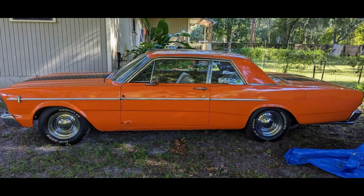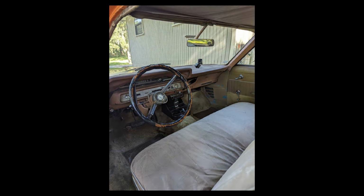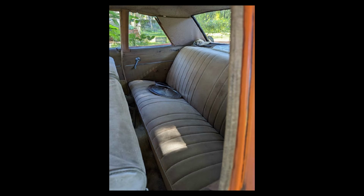Here we have a 1966 Ford Custom 500, listed for $2,800 US in Jacksonville, Florida. It has an automatic transmission. Seller's description is as follows. 1966 Ford Custom 500, 351 Windsor, recently replaced. New radiator. Seller states he's selling because he's never in town to drive and can't stand to see her deteriorating. Car runs good, brakes need replacement, and will need to be towed.